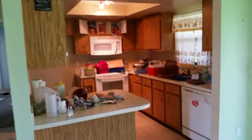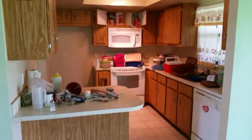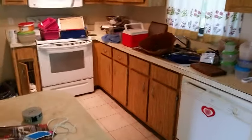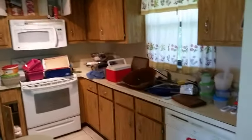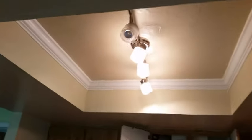Not sure what to do with the kitchen. The cabinets are actually not in bad shape, but we normally like to replace the kitchens with brand new cabinets. So we're going to look at these and take a real hard look at what to do with the kitchen. If we want to keep the cabinets, if we want to paint them, if we want to reface them, or if we just want to come in and replace them. We'll make that decision later. It does have a nice lighting in the tray ceiling here, so that'll work out nice.